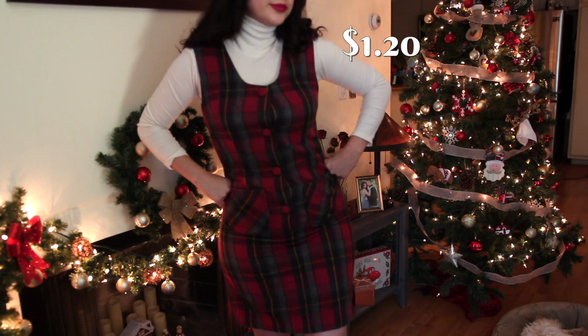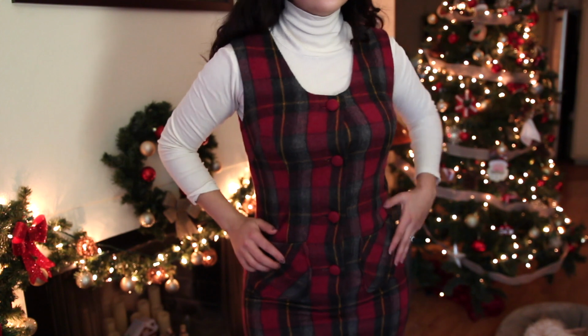I can already see myself wearing it with my cream turtleneck top underneath for that very 60s, early 70s vibe, or even 90s. A lot of you guys know I love hopping eras. So my favorites are 40s, 50s, 80s, and 90s. So a very diverse dress, and it's good quality.